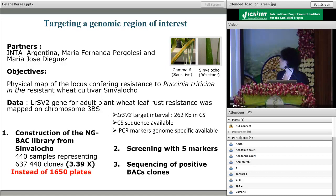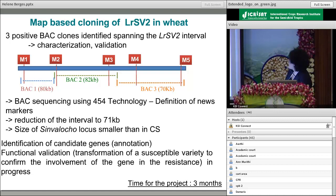Located on this region, they had five markers. So the idea was to find BAC clones spanning this region of interest and then sequence the BAC clones. With this project, we were able to isolate three BAC clones spanning this region of interest. We sequenced all these BAC clones, and thanks to them we were able to reduce the interval, which was only about 71 kb. And we demonstrated that this locus was smaller in Cimbalocho than in Chinese Spring.